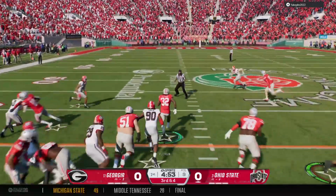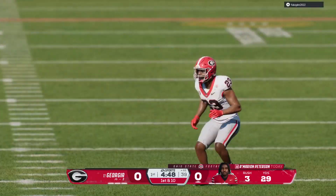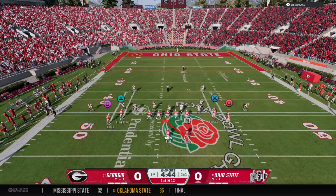And they'll run it out of the shotgun. Breaks loose at the 45. He'll be brought down to the 46. Good enough for a first down. Buckeyes will come to the line to run the hurry-up.